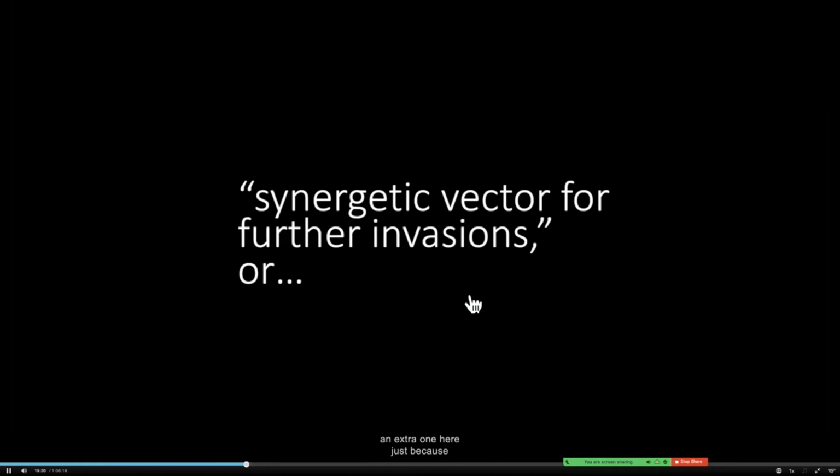I'm throwing in an extra one here just because of one that comes out in the protocol, but we don't have it clearly identified. And I thought of it as we're going through here. I'm going to call it synergetic vector for further invasions, or holy moly.